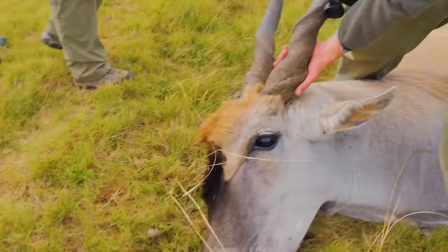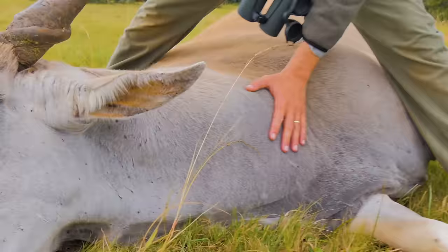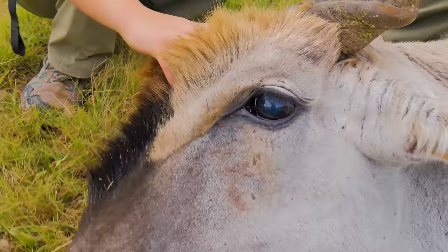For everybody who's ever wanted an eland, this is an eland that ticks the box in every single way. He has this gun steel blue color we're after. He has the dewlap, and then he has the mop. This is what your dad and I go for. That's what drives us so much. It was driving me to get more and bigger areas each year.